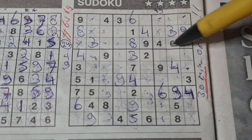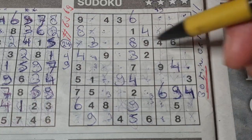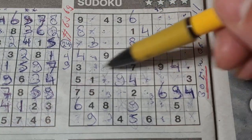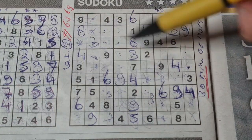Here can't be a 6 because we have a 6 in this column, so no 6 there. The same here, and here. So the only place left for the 6 in this row should be there.